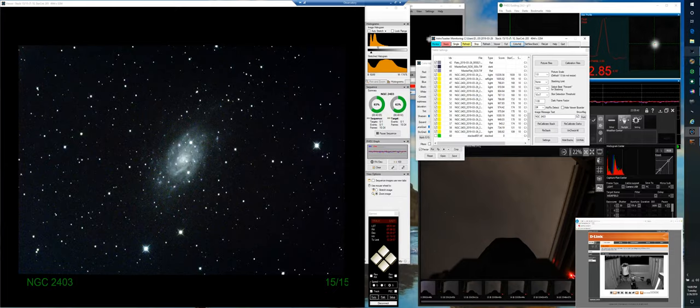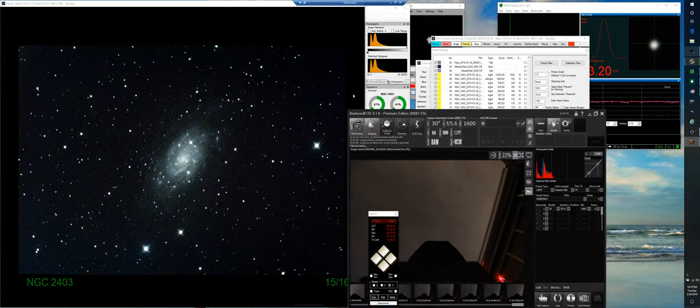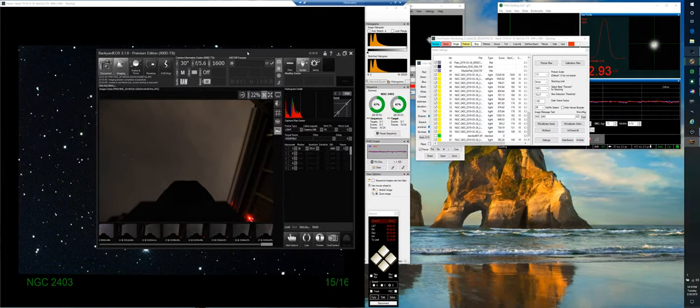Oh, I forgot to turn that guy off. Let me turn that off. Actually, that doesn't look too bad considering what I'm looking through. Oh, looks good. Is it any better to the north, or is it all over? I don't know. I can't move the scope right now, but that's my north shot right now.